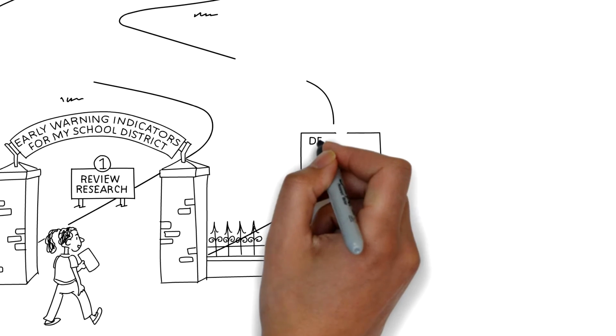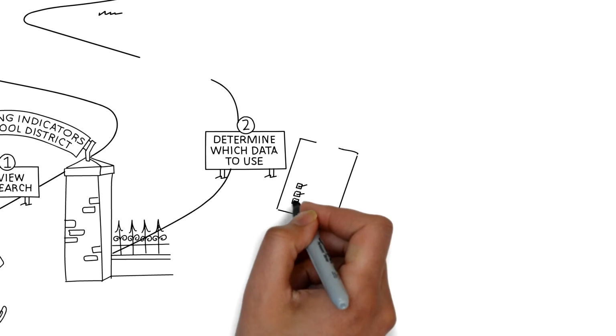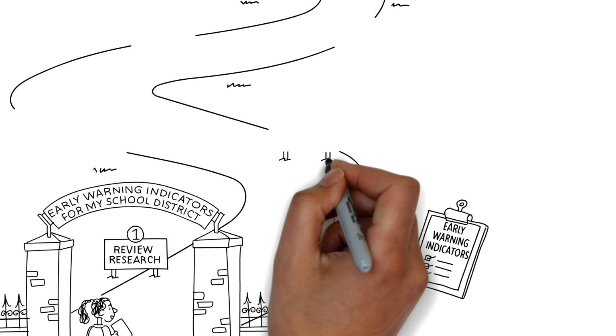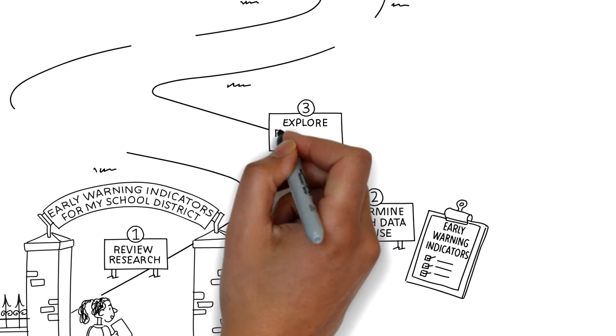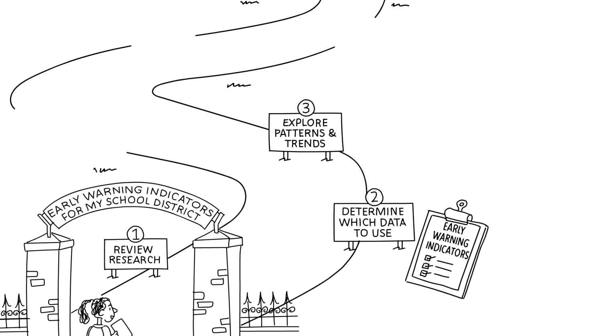The next step is to determine which data you have access to that can be used for the new indicators. With data in hand, the next step is for district and school leaders to identify and analyze the patterns and trends relevant to their student outcomes, such as graduation and dropout.